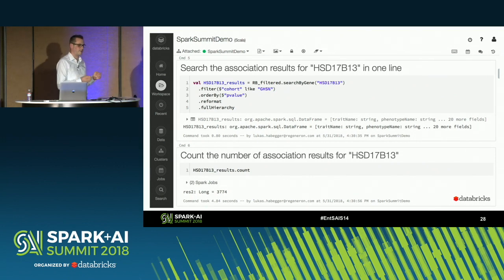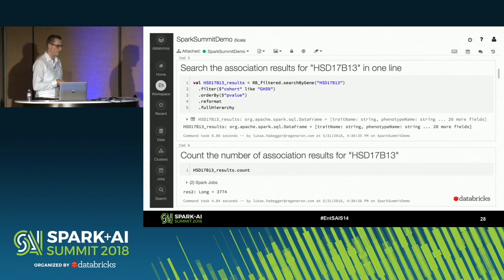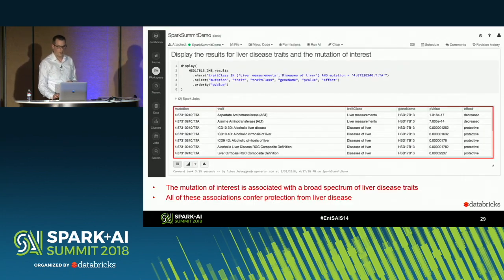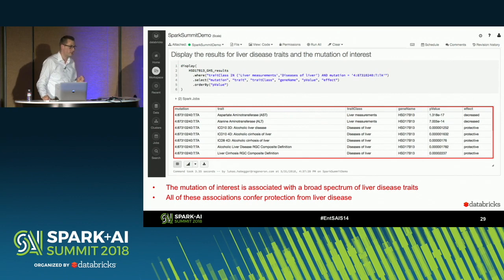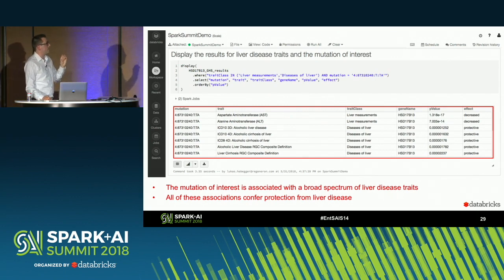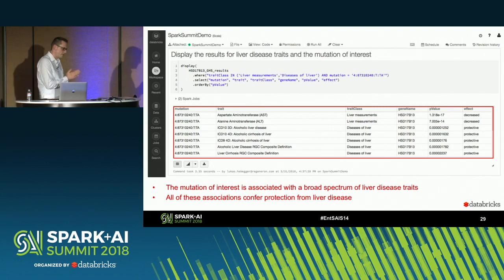We can then further subset the results just to the Geisinger cohort and order all of the results by p-value. Databricks makes this, or the code in Databricks makes this very simple. And when we perform a count, we see that we have roughly 3,700 association results. Now, what we can do is drill down a bit more and see what's so interesting here. So what we're doing here is essentially narrowing the results to liver disease traits, and we're also specifying the mutation of interest. And we get this output table that's shown here.